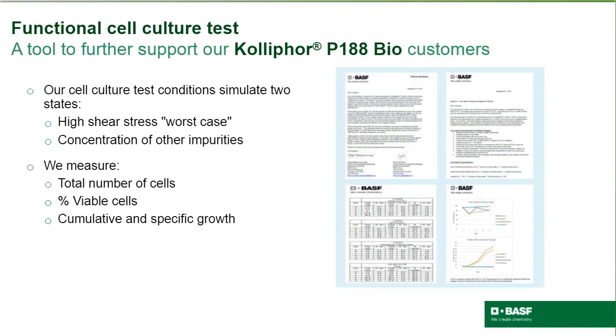So in our lab, and Phil mentioned some of the tests that we offer customers when we sell them Kolliphor P188 bio. One of the data points that we offer our customers is results from a functional cell culture test that we do in this lab in Tarrytown. And here on the right is an example of how that dossier, that letter, looks when we give it to customers.